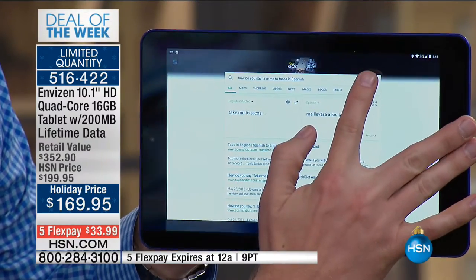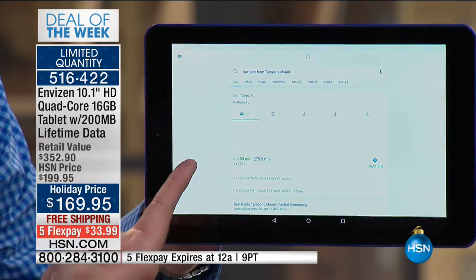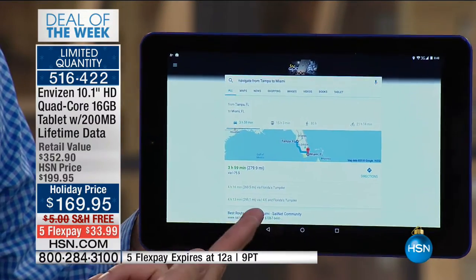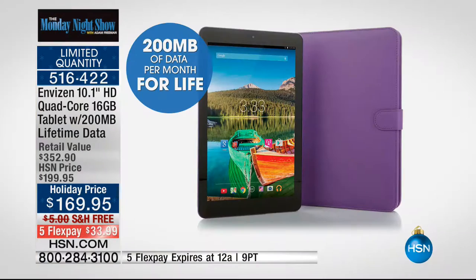And the last thing is, if you're on a road trip, navigate from Tampa to Miami. Now, when you get online, you're finding the latest when it comes to road and traffic and seeing what's going on with the conditions. But typically when you take your tablet with you, you have no data plan whatsoever. So now when I'm asking to navigate from Tampa to Miami, when I take this with me, it's going to give me the current road conditions so I know if there are traffic jams, if there are accidents, if there are detours that I need to take, because during that road trip, I'm connected using T-Mobile data and have 200 megabytes worth of data every single month for as long as you own this.